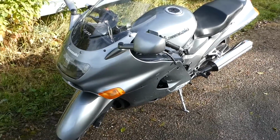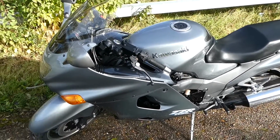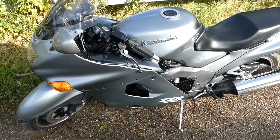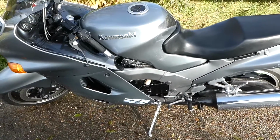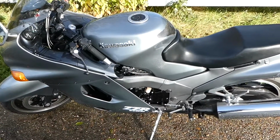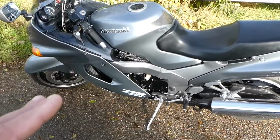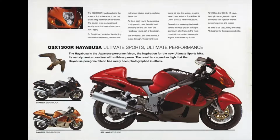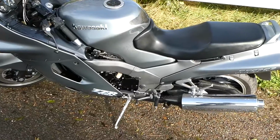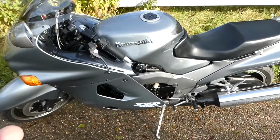Okay then, here is the legendary Kawasaki ZZR-1100. I'm sure if you're watching this video you know all about these bikes anyway. But for those who don't know, when this bike was introduced by Kawasaki in the early 90s, it was actually the fastest production bike on the planet, with a top speed of around about 178 miles an hour, I believe. They were overtaken, no pun intended, by Honda with the Honda Blackbird, and then came the Hayabusa, and there's the whole story about the Japanese bikes being asked by the Japanese government to stop trying to outdo each other with higher and higher top speeds. I don't know if that's true, but it's a legend within the biking world.